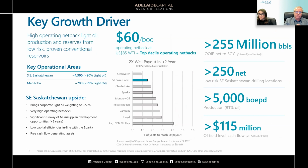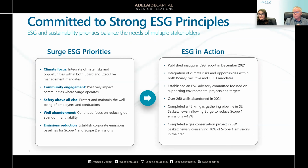Through the two acquisitions of Aster and Firesky, great asset base of 5,000 barrels a day and really great capital efficiencies. So between the two plays in the Sparky and Southeast Saskatchewan, it really gives us a great framework to be able to develop our inventory here. So moving to ESG, Surge has a very strong commitment to ESG and being a sustainable operator, which is highlighted by our actions. We did publish our inaugural ESG report in December of 2021.